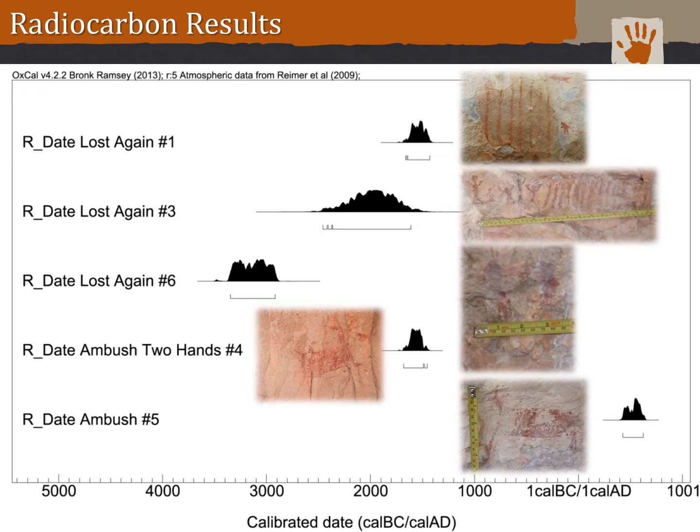So we obtained results for 5 out of the 9 samples collected. We did not obtain results from the lines at Lost Again, or 3 other samples that I haven't talked about from Last Chance Canyon, which are most likely recent Apache paintings. For the samples that did have sufficient carbon for dating, sample 1 from Lost Again and number 4 from Ambush 2 Hands agree very well. Sample 3 also agrees, but it's also the most unreliable due to contamination issues. This brings up the fact that not all red linear-like paintings may be of the same age.